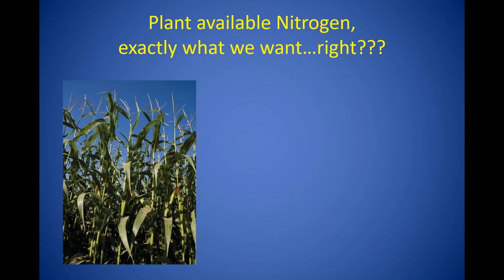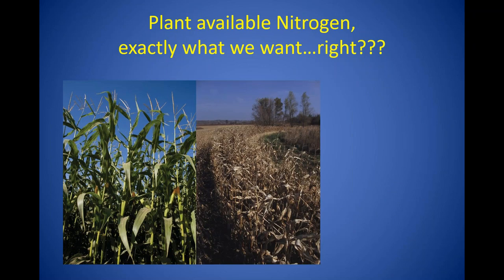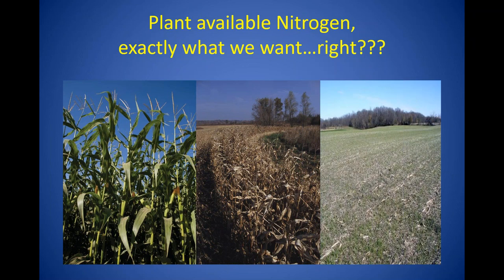And if our corn's green and growing like this, absolutely, we want a lot of plant available nitrogen. What about if our corn crop looks like this? Do we still want nutrients being released, being mineralized and released into that soil? If they're released into that soil and our crop doesn't take them up, where are they going to go? What about in the spring in a soybean field or any field that doesn't have a plant growing in it? So we have to understand that mineralization process of one organism eating another is going to happen in the soil anytime the soil is warm enough and wet enough for biologic activity.